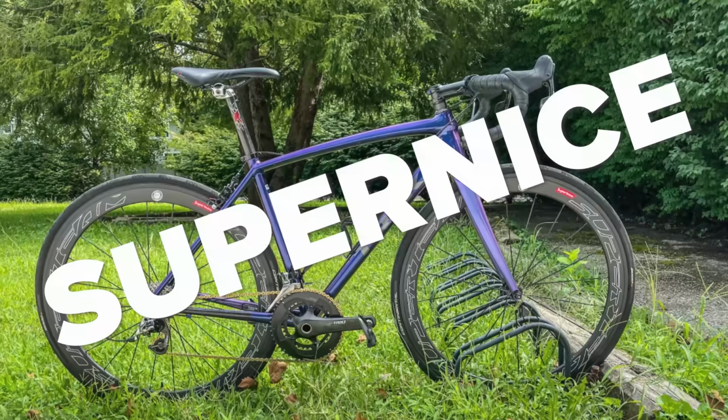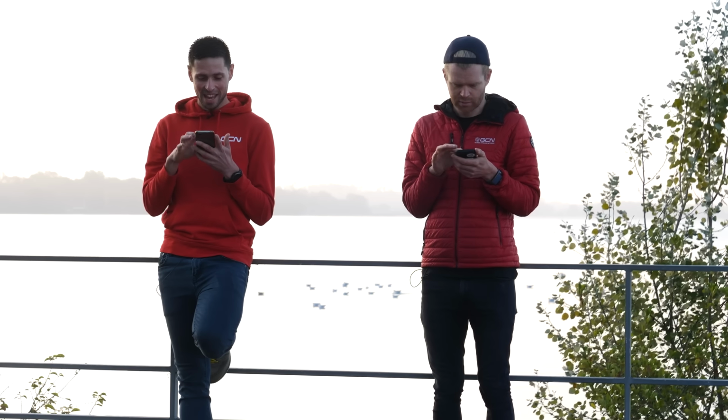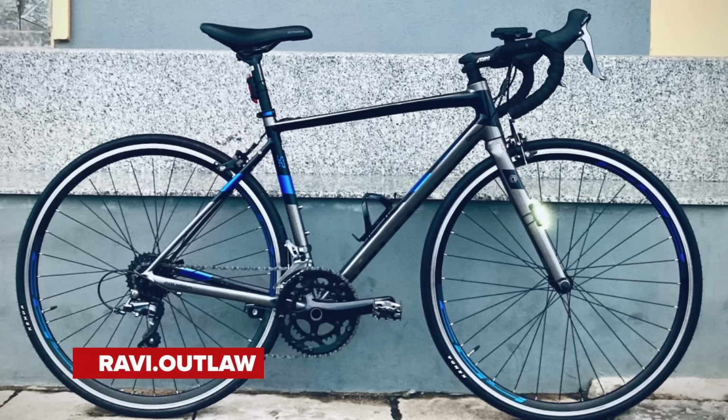Ring ring! Yeah. Next up is Ravi.outlaw saying hello from Sri Lanka. Polygon Stratus S2. Ooh, nice. Do you know what, it's quite nice when you see more entry-level spec bikes. Bikes available to everyone, people that may be starting out in the sport. Yeah, I'm down with that. Cranks aligned, valves nearly aligned. I'm going to go super nice. Another ring ring. Yeah, ring ring!